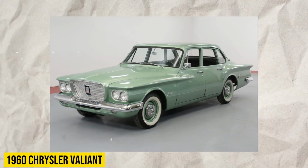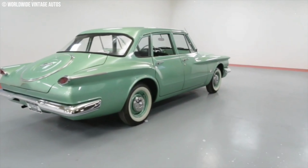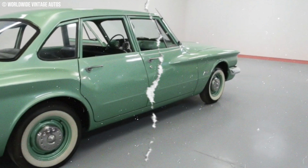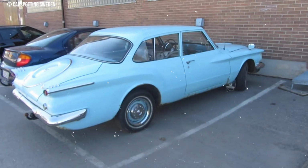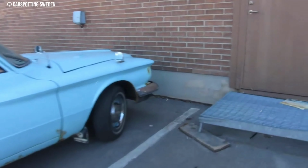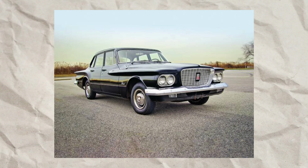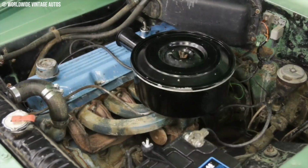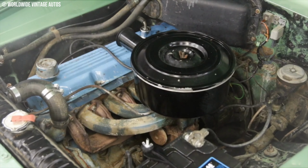1960 Chrysler Valiant. Let's talk about the 1960 Chrysler Valiant, which, ironically, was anything but valiant. Chrysler's attempt at building a compact car to compete with the likes of the Ford Falcon and Chevy Corvair ended up being a disaster so comically bad, it deserves its place in the Hall of Shame for worst American cars of the 1960s. First, the good news. It had a slant-six engine.